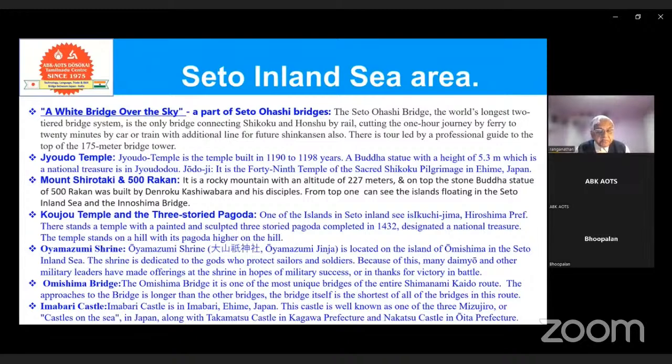Omishima Bridge is one of the most unique bridges in the entire Shimanami Kaido. The approaches to the bridge are longer than on the other bridges. The bridge itself is the shortest of all the other bridges on this route, but the approach is longer than the others.